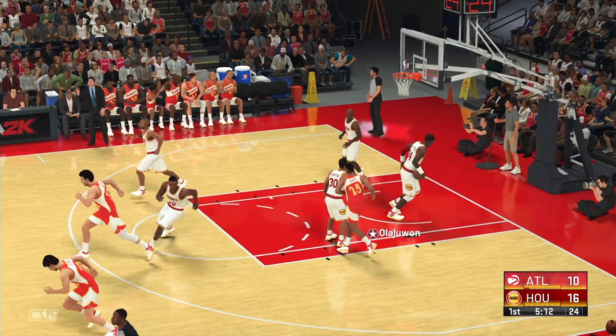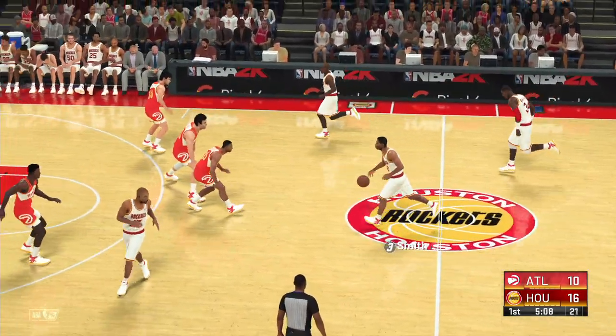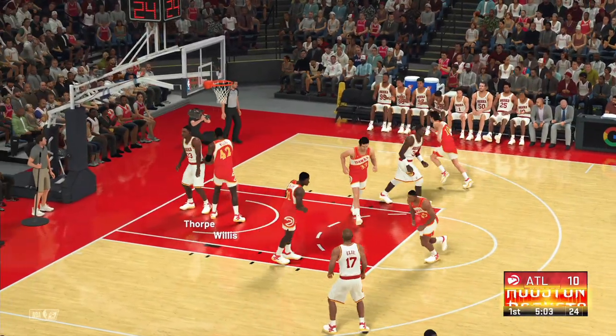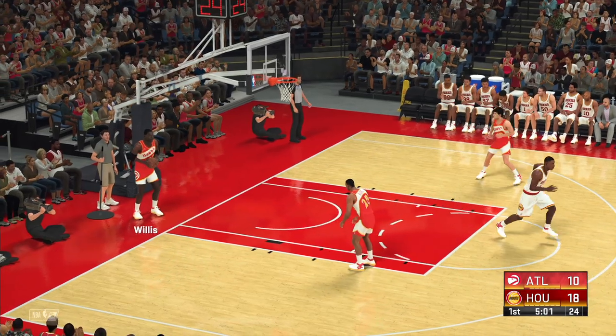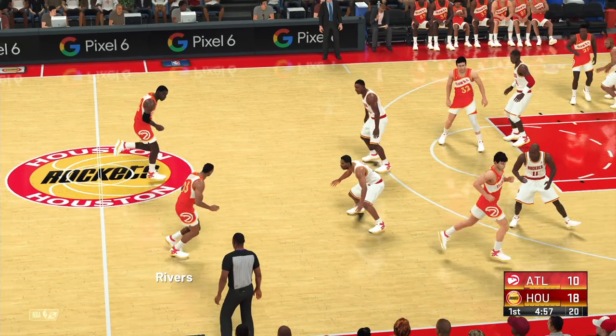Oh, beating everyone to the ball. Great activity on the offensive glass. To the inside, Thorpe. Yes, it's good. And the Rockets lead by 8. And why go away from attacking inside if the D has no answer for you?